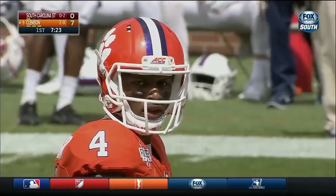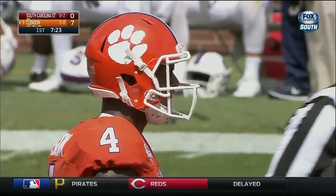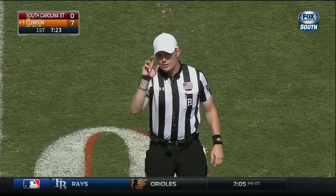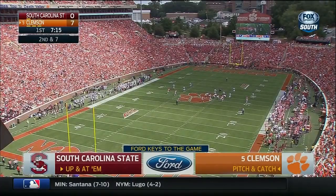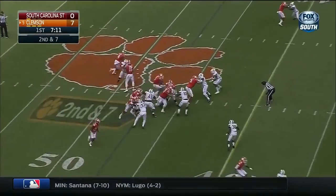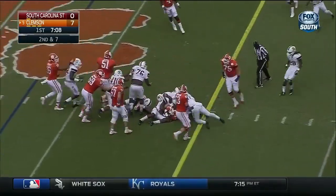They're going to take another look at this one because the ruling on the previous play of a completed catch is under further review. After review, the ruling on the field stands. Second down. It doesn't happen so far for South Carolina State. In Clemson, it's as simple as that, especially the catch part. Just pitch it and catch it and play football the way you know how.